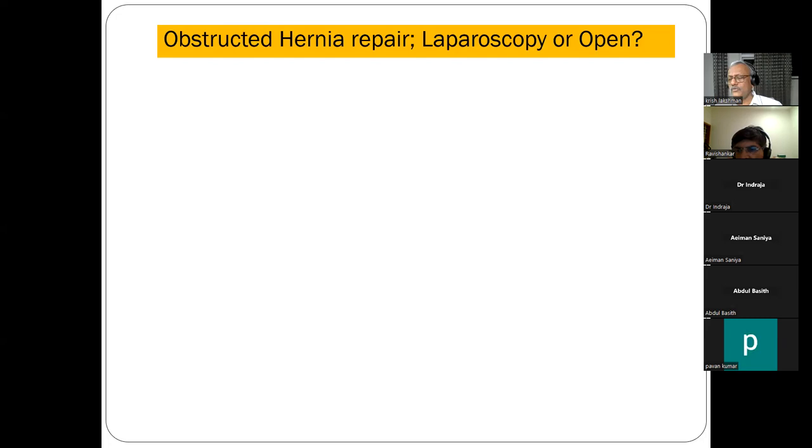So if that happens, you've done a laparoscopy, you find that there is some possible peritonitis on the obstructed part of the bowel that you have by now reduced and examined, what would you do? Yes, sir. I would definitely not place a mesh, but if it is a direct hernia, which is very unlikely to get obstructed, I might just do an anatomical repair by approximating the wall. From inside?